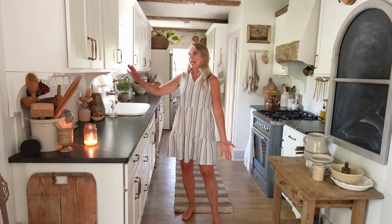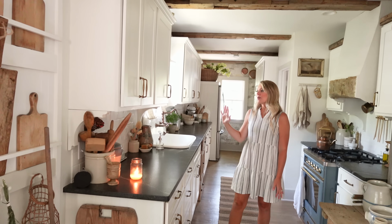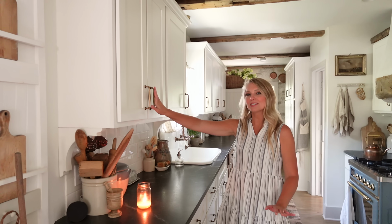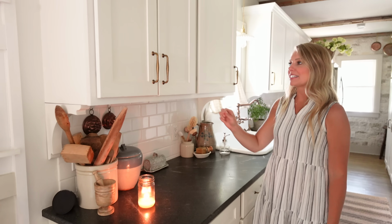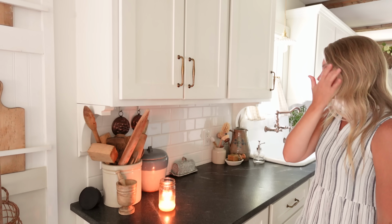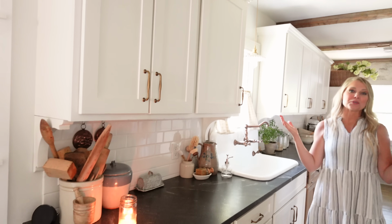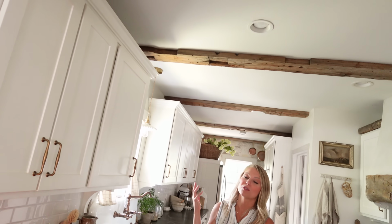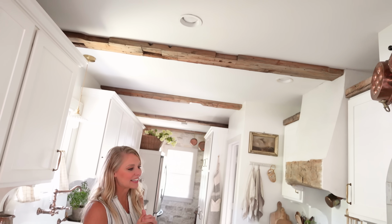Right off the bat, the cabinets were here when we moved in, but we painted. My husband added the subway tile. We switched out the hardware a couple of different times. We've settled on this pretty sort of vintage brass hardware. And then we added those beautiful reclaimed beams to the ceiling that were from that same barn that my friend let us come and take things from.